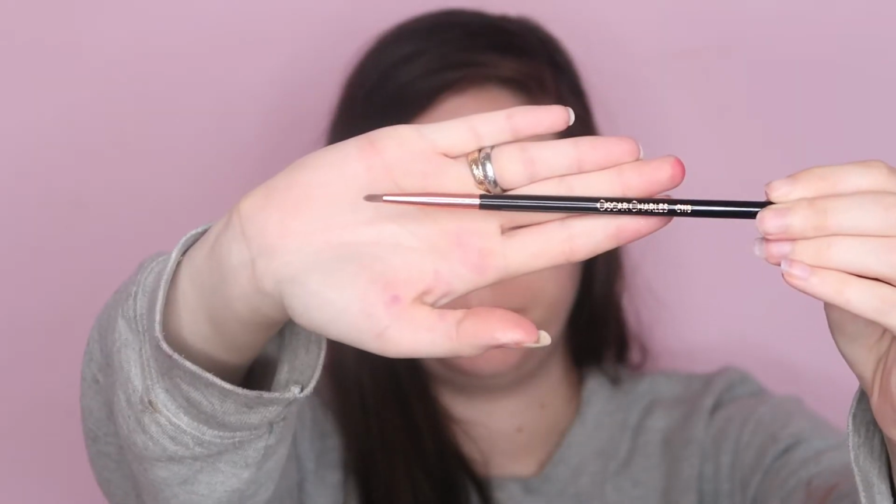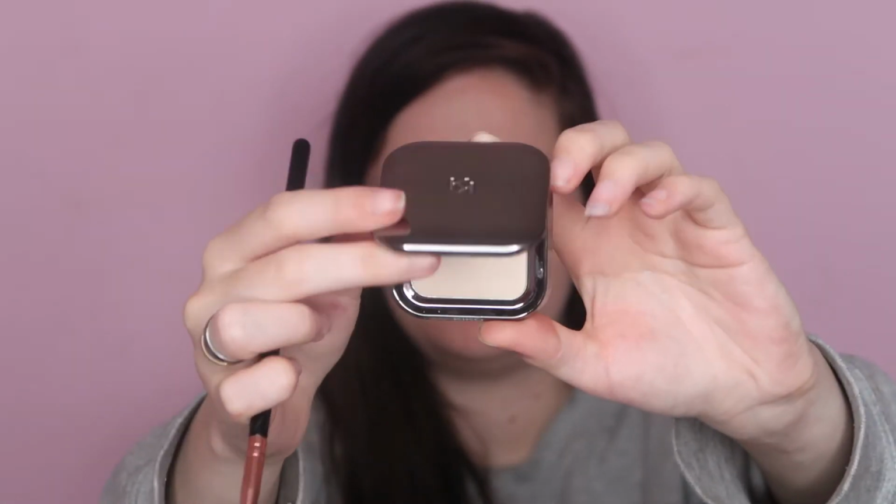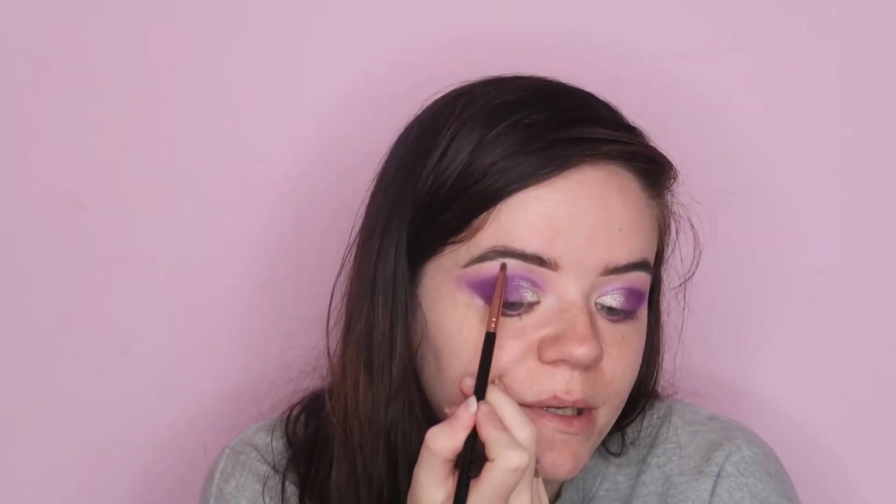Okay, so I've done the other eye, and I also smoked out the lower lash line as well. So now I'm going to pop some highlighter just underneath my brow. So I'm going to use this little pencil brush, and this is the C113. And this is tiny. And I'm going to take my Kiko Milano Glow Fusion highlighter. So I'm going to pop this just underneath my brow.